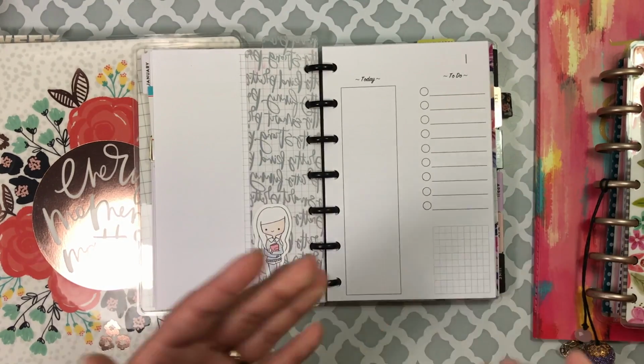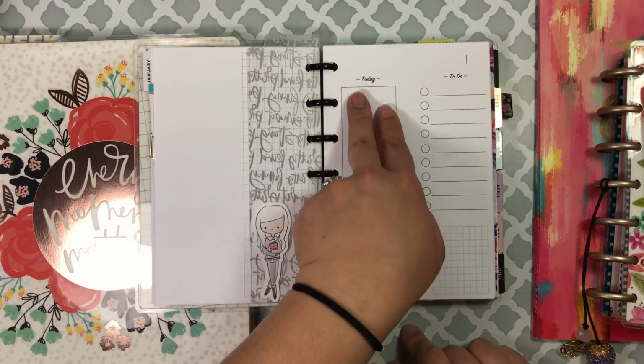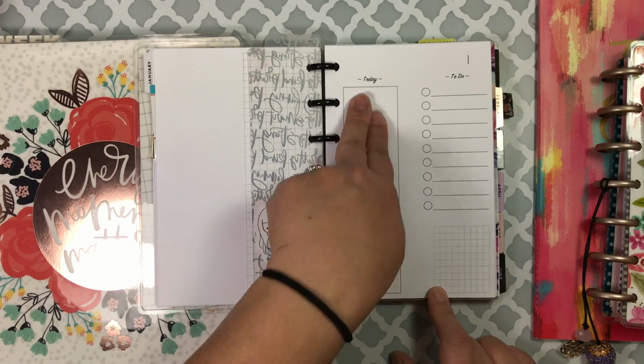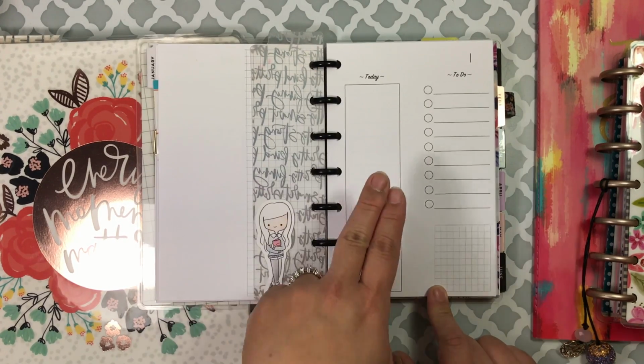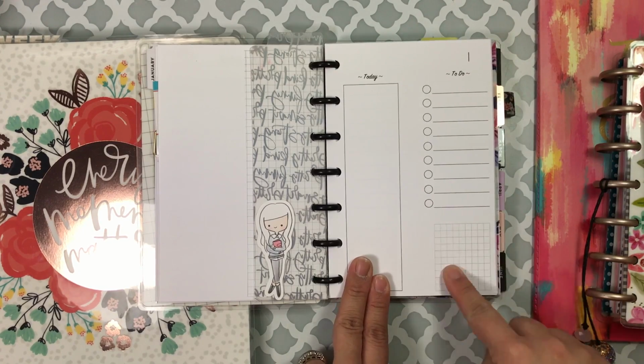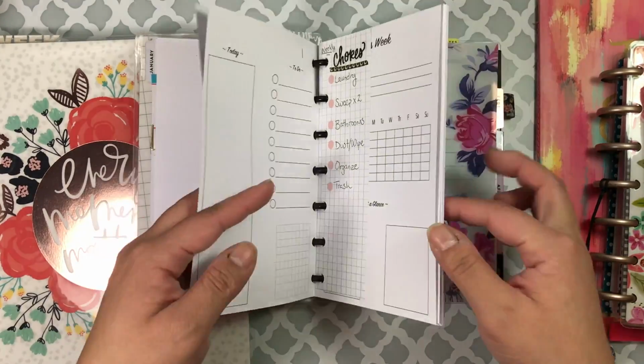And then these are my daily inserts. These inserts are all from my shop. And over here, I've got this today section, which is just to mark what I'm going to do throughout the day, events and tasks and all that. And then here's my to-do section, and then a little section just for decorative purposes. And so I have that laid out for the whole month.